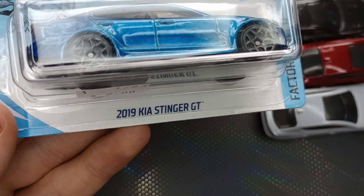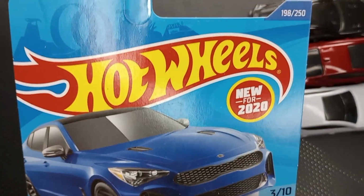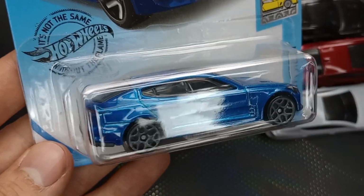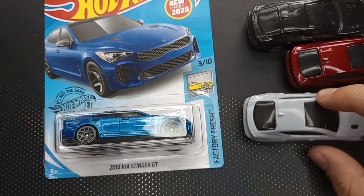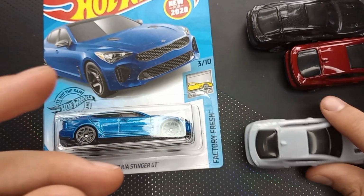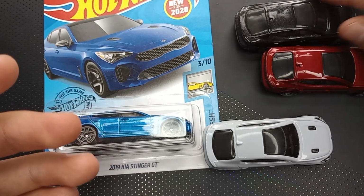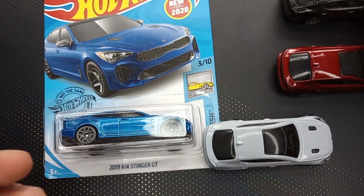We have a 2019 Kia Stinger GT today in metallic blue, the first color, and this came out in 2020. I got this at my hobby shop. This is the last color I needed for the Kia Stingers that I have. This is the second color for 2020, light gray. Then we saw it in metallic red in 2021. And then metallic black later in 2021.